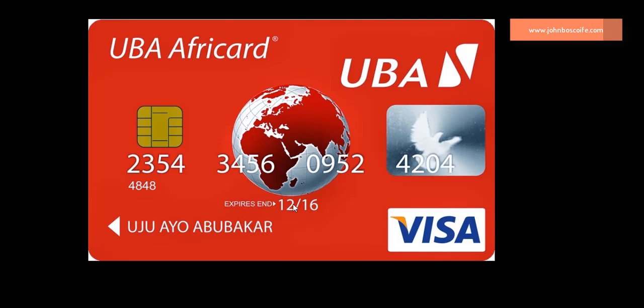Also, these numbers here show the expiry date of your card. If your card is going to expire in 2016 December, in January 2017 it becomes unusable. So make sure you have an updated card, a card that will not give you issues.